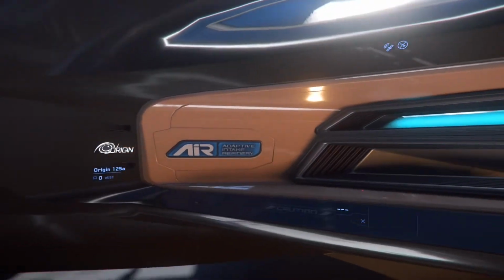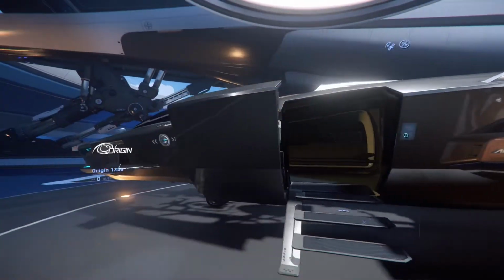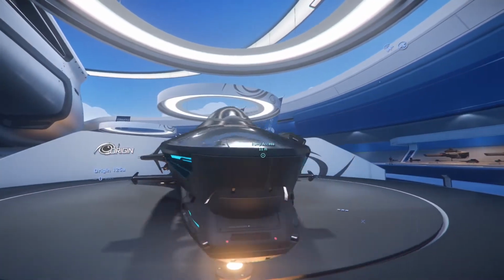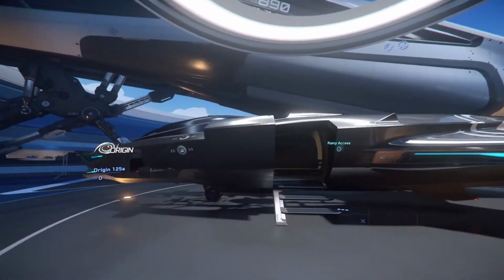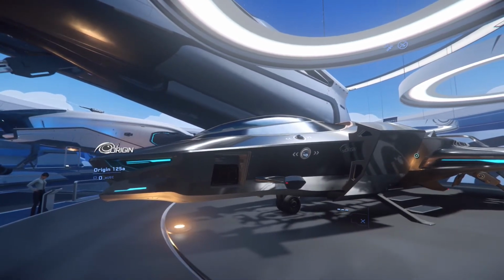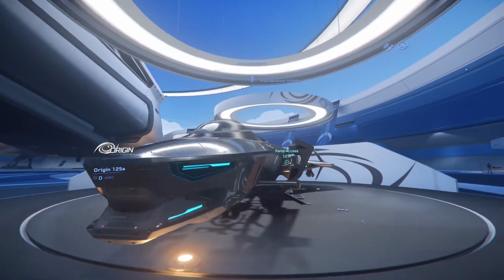And the other thing I want to note on the 100 series is this adaptive intake refinery, which is basically just enhanced fuel scoops, which means that you really don't have to fuel up that often as long as you can scoop hydrogen out of atmosphere. You get it back very quickly with this system. So this makes a great little personal transport, not personnel transport, and allows you to get in and out of atmosphere and get to different places very quickly.